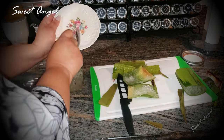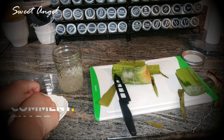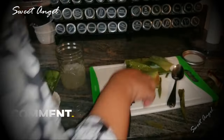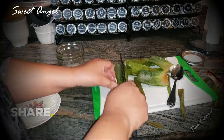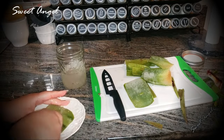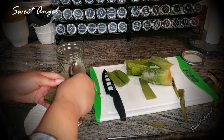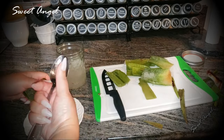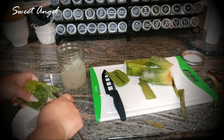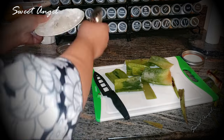Aloe vera is one of the best natural products when it comes to firming and tightening loose skin. The malic acid in aloe vera gel helps improve the elasticity of your skin and helps in getting rid of sagging skin. Plus, it is a natural moisturizer for your skin. I can go on and on, y'all, because aloe vera contains two hormones, auxin and gibberellin.